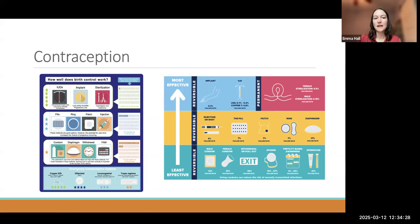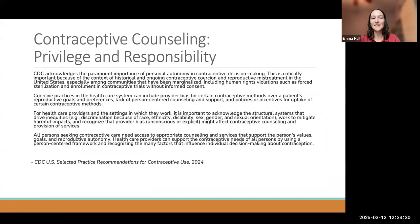And that leads into my next thing, which is a lot of words on the slide, but this came from the CDC selected practice recommendations from 2024, from last year. This entire statement was in that document, and I thought it was so great that I actually just want to read the whole thing to you, because I thought it was pretty standout that they put this in there at all.